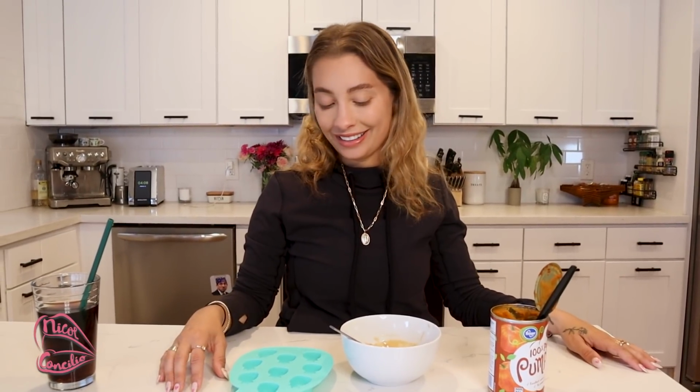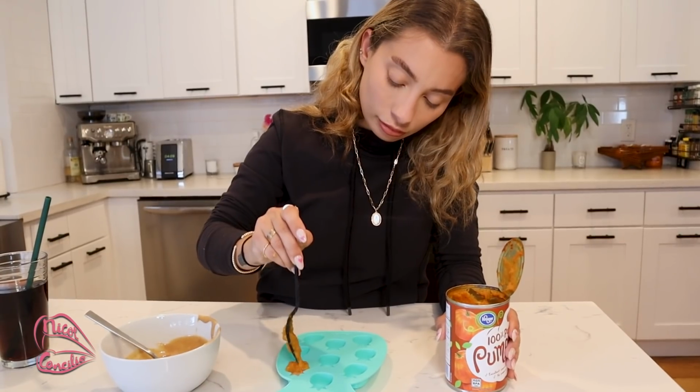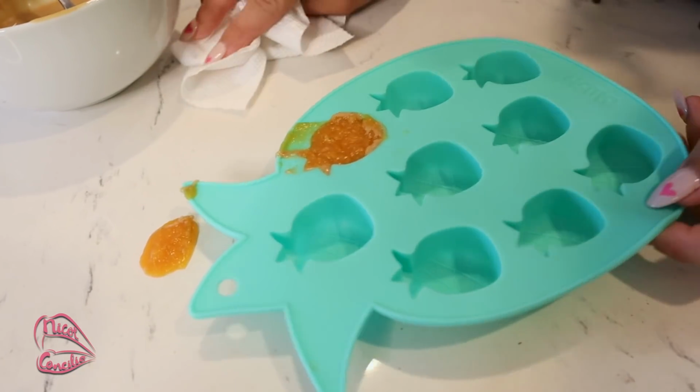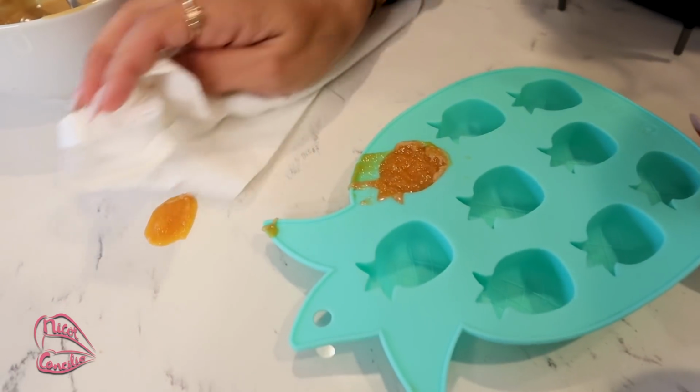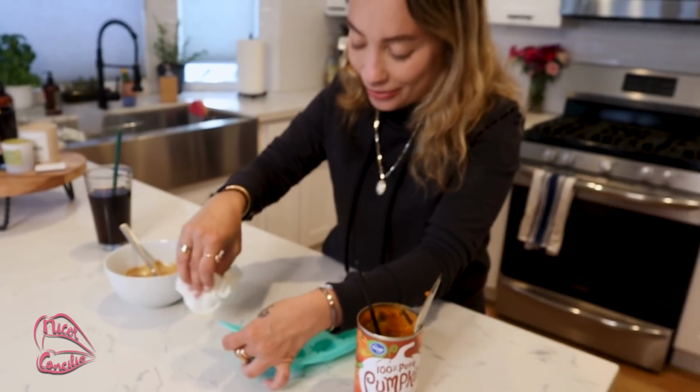Let's get these in the freezer. You've got to get them in the mold first. Yeah, get them in the mold. Can't go straight to the freezer, but let's get going so they can go in the freezer is what I meant. Oh my god, I made a mess. Is this chaotic kitchen? Every time I'm in the kitchen, it's a mess, so every day is chaotic kitchen in my house.